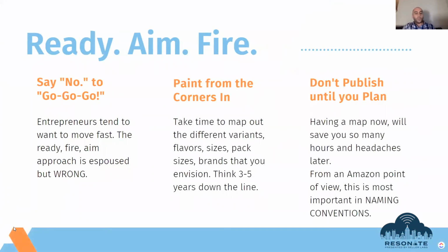And as entrepreneurs, I'm sure all of us are always on like, you get your product and you want to get it done and you just go, go, go, go, and everything's really fast. So I want everyone just to take a deep breath. And like I like to say, just say no to go, go, go, despite what everyone says. Just take some time to really think about and plan what you're going to do, not just today, but what you're going to do down the line.